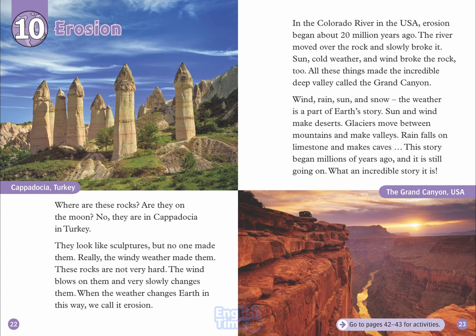Chapter 10. Erosion. Where are these rocks? Are they on the moon? No. They are in Cappadocia in Turkey. They look like sculptures, but no one made them. Really, the windy weather made them.